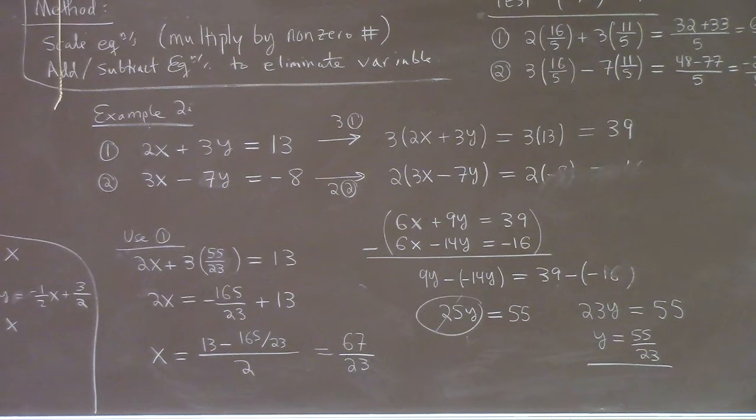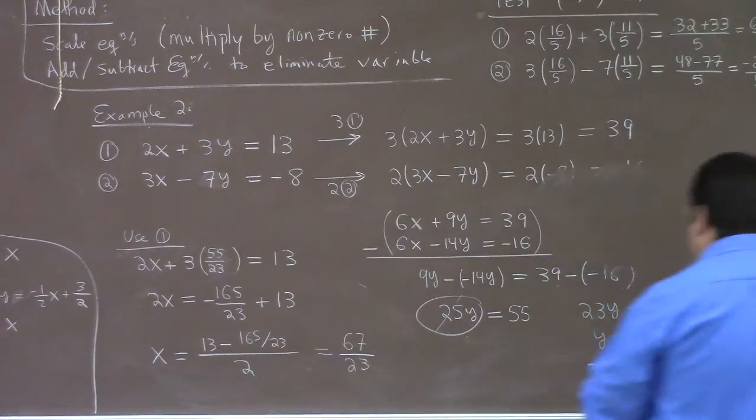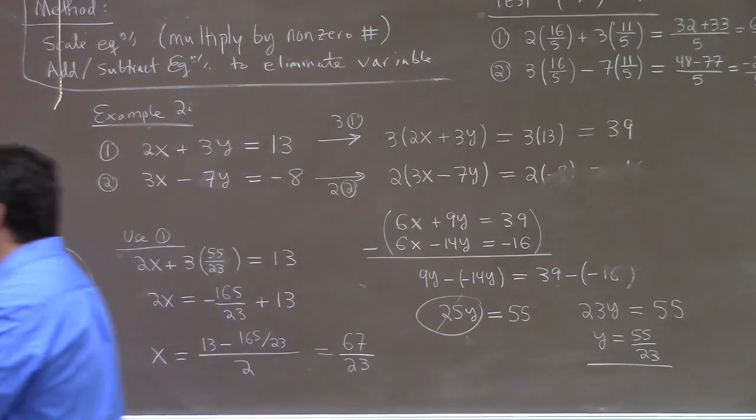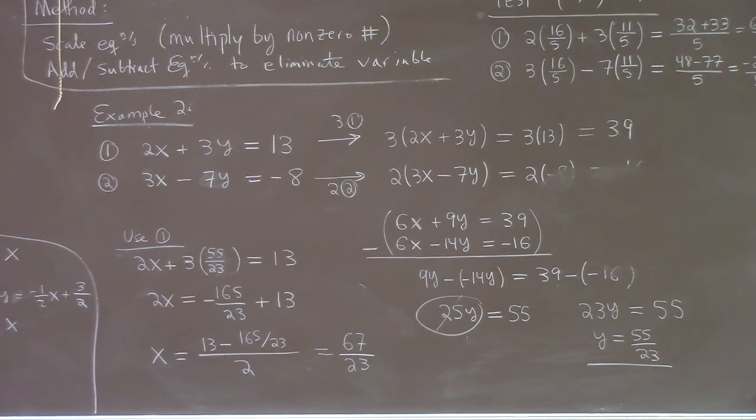Okay, so let's move on here. So yes, the solution was much uglier than I'd hoped. Let me do an easier example. Example 3.